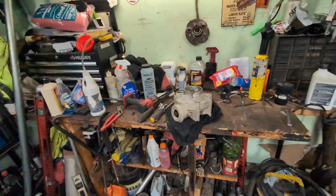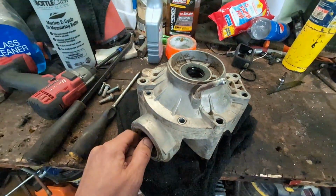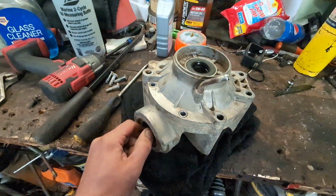I'm Scooter. This is my garage. Today we're going to be talking about what happened to this guy. It's in pretty bad shape. I can't even turn it unless I use a pair of pliers.